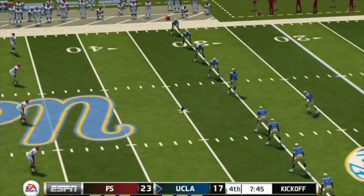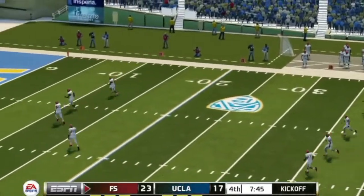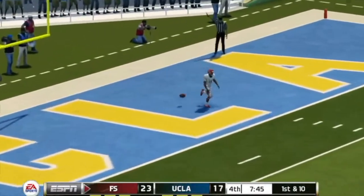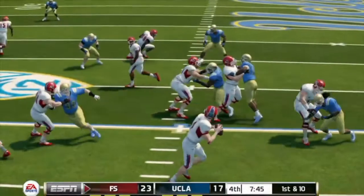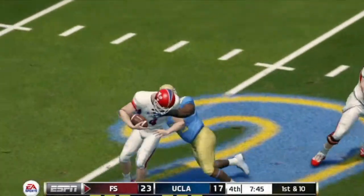UCLA to kick. And he got all of this one. Great kick. This one's going to be down in the end zone for a touchback. Yeah, it's been kind of a nightmare for this offensive line. This defense has had success getting after the quarterback.